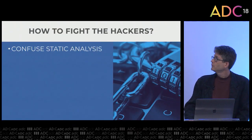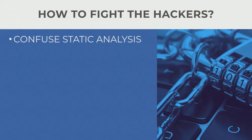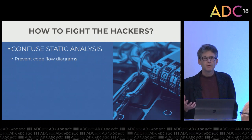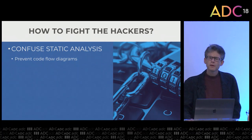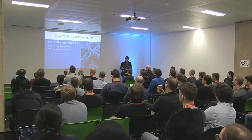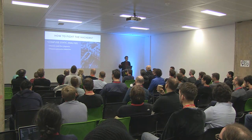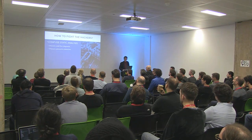All right, how would you fight this? To go against the topic of static analysis in these tools, you want to confuse the tools as much as you can. A first step would be, well, prevent them from showing those block diagrams, which allow the hacker to see so much of what's going on in your code. Even better than that, defeat it before they can even start to show the block diagram and prevent them from even finding any patterns like subroutines in your code.